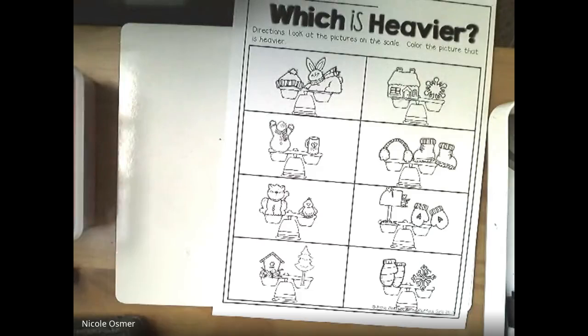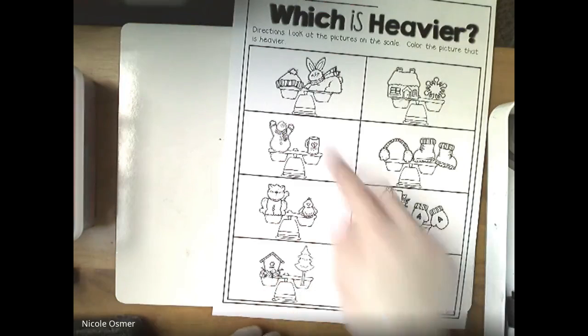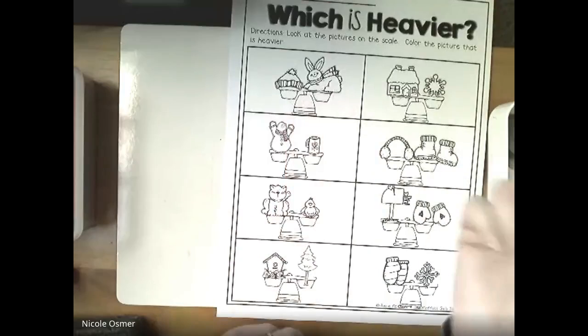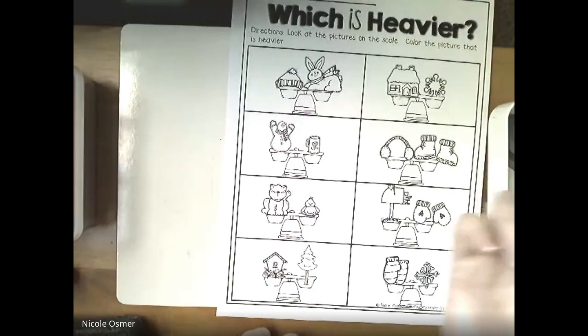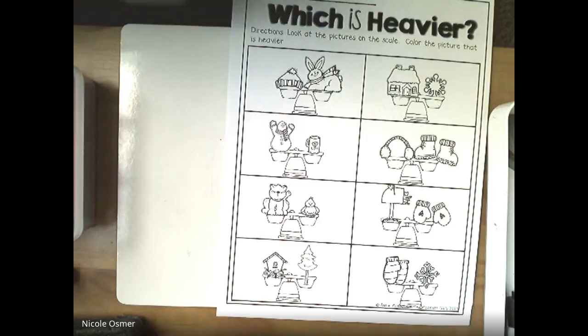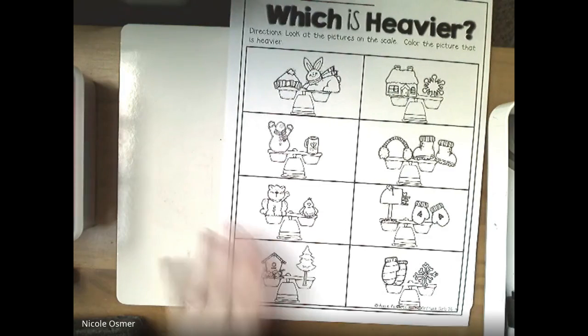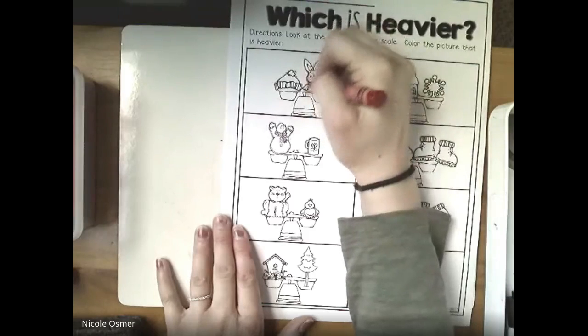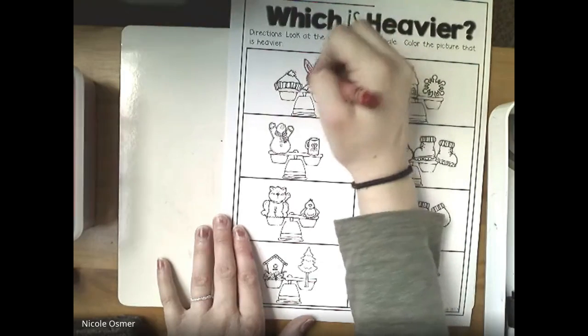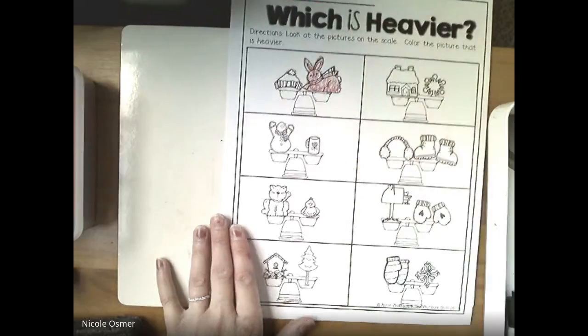So make sure you put your name. And then all we're doing today is looking at this little picture. They have a scale, and we're going to color the one that's heavier. So it looks like they have a hat and a bunny rabbit. Ooh, tricky one. What do we think might be heavier? Probably the bunny. So just take your crayon, and if you think about a winter hat you put on your head, typically it can be light.